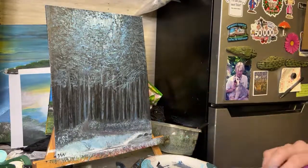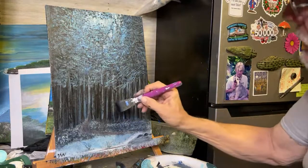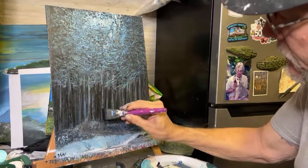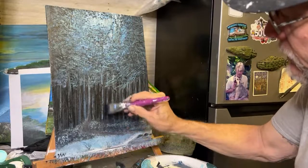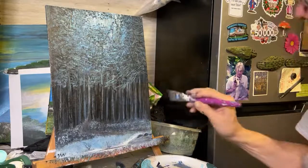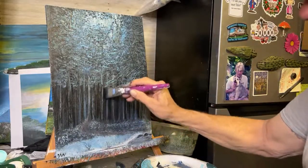Oh, that looks a little bit better. Yeah, I like that. That's better. Maybe right there could be a little narrower. Yeah, right there. Yeah, it's just a little bit too bright right there.